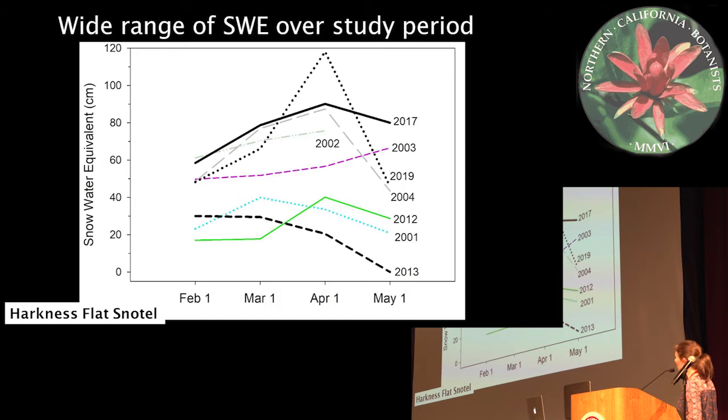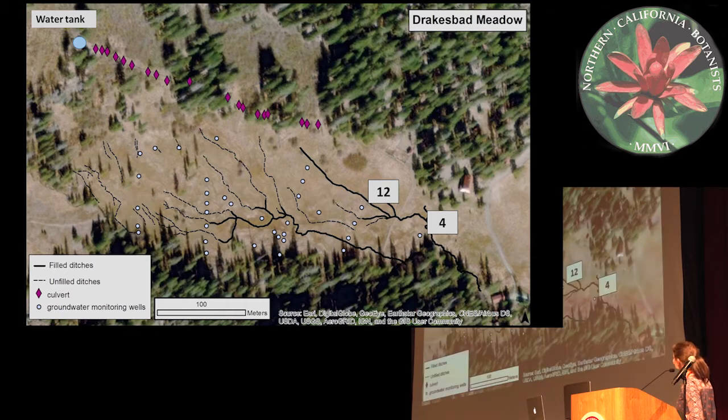So I just want to acknowledge that over the course of the 17 years of this project, we've seen the driest year on record and the wettest year on record. So this is the SNOTEL station at Harkness Flat, just east of the meadow. And the SWE, the snow water equivalent on April 1st in 2013 was 20 centimeters, and then last summer it was almost 120 centimeters. So there's been a huge range of available water for this system over this period. So keep that in mind.